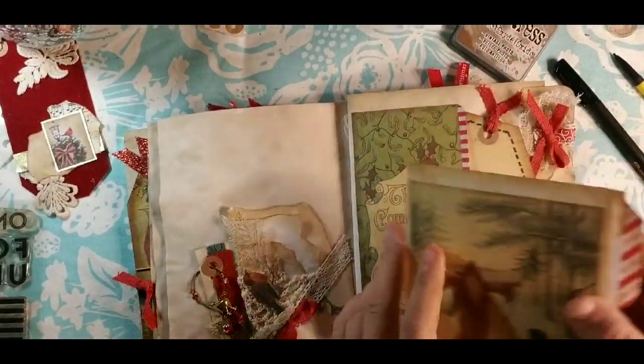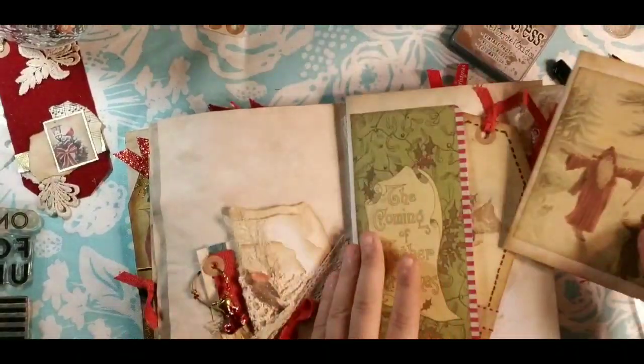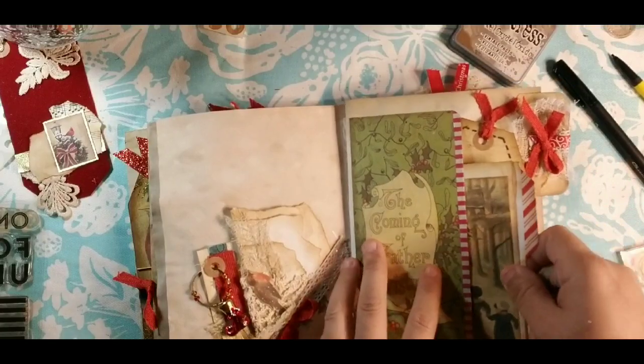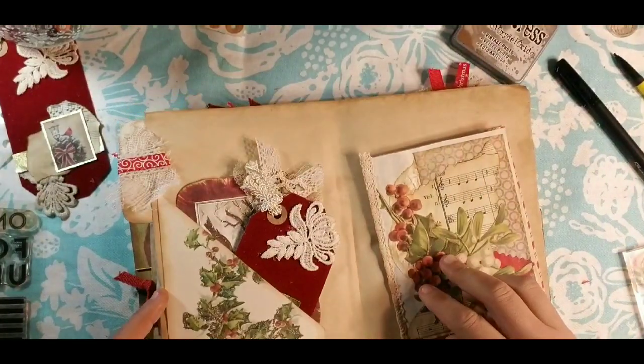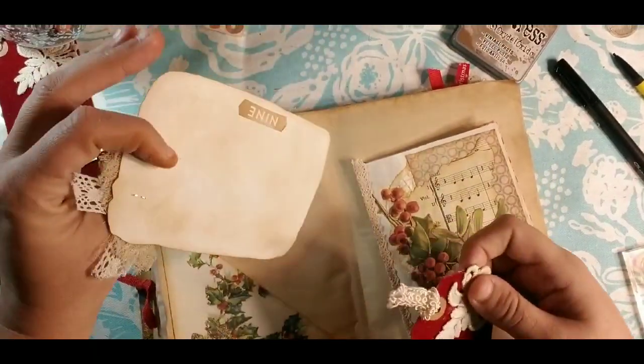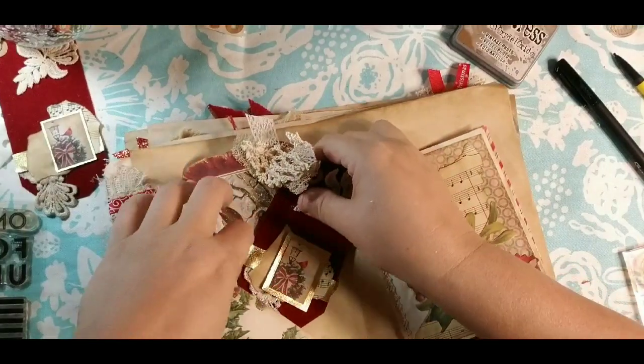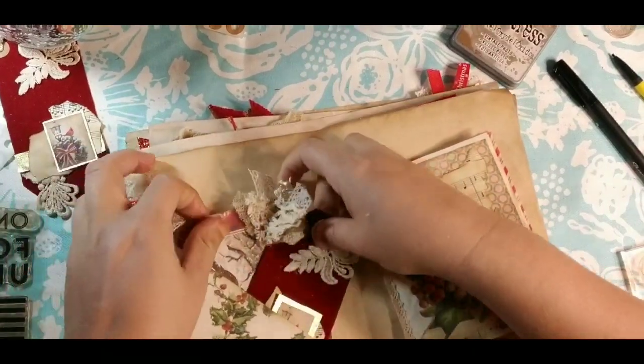We've got our tag we just put in there, and our photo mats that you can flip over to put photos on. So you can have photos in your Christmas album because everybody loves photos. Of course, we have the tag we just made. We got our little birdie tag that was day 9. I loved the little birdie set.